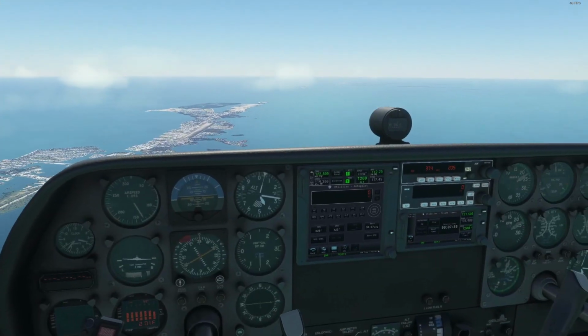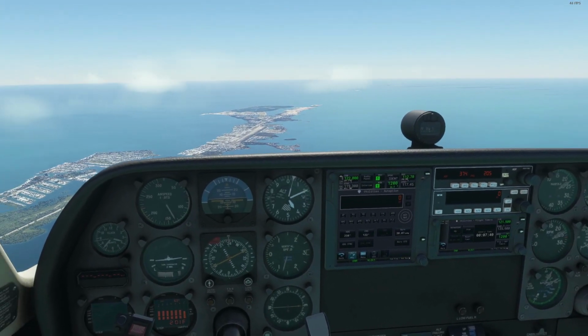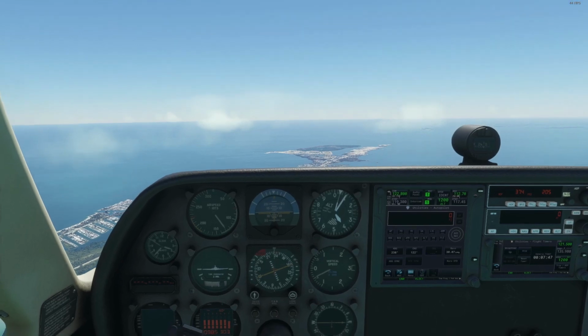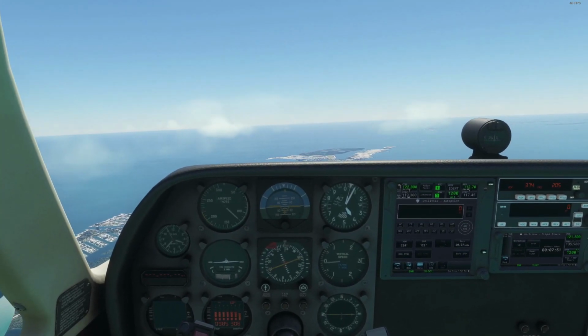I just press buttons on the G1000 and then the colors in the displays change however I want. But today the colors are somehow wrong. Should try pressing more buttons. Okay.